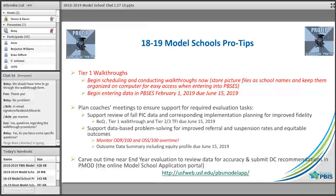So some other things that our districts are doing is using coaches meetings to help schools make sure they meet the model school criteria. So making sure they're problem solving, increasing implementation fidelity, improving outcomes. One big thing is making sure you're taking a look at your referrals and suspensions per 100. Some schools and districts just look at the overall rates, but not that per 100 value, and come to the end of the school year where they see per 100 in our system and are a little surprised or unaware of what those data are. So just a reminder to be looking at per 100 over time, and thinking now about making sure schools have some time to submit data and DCs have time to look at the applications and recommend them.